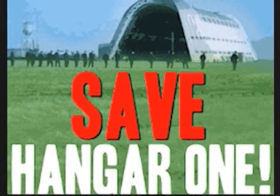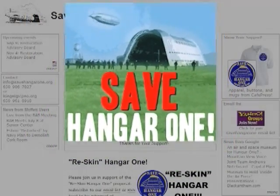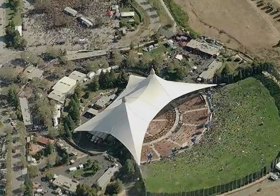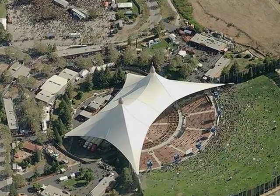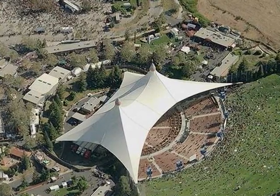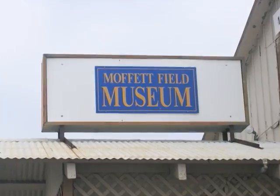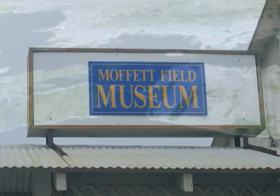A grassroots community group called Save Hangar One has suggested it be reskinned with a weatherproof fabric that would last 60 years. This skin is currently on Shoreline Amphitheater and would keep the structure white. It can then be used for air shows, educational displays, and part of the Moffett Field Museum.